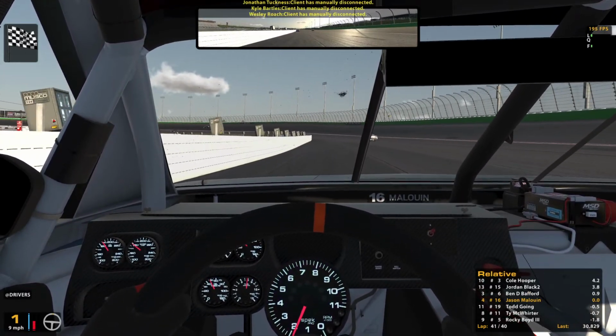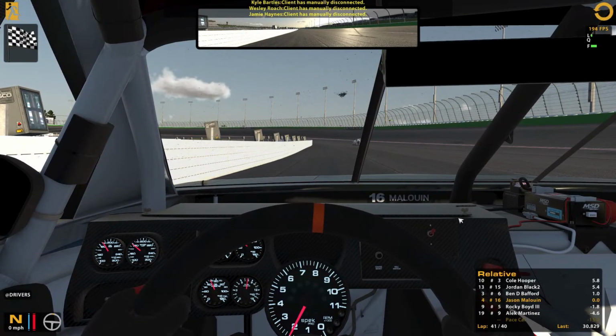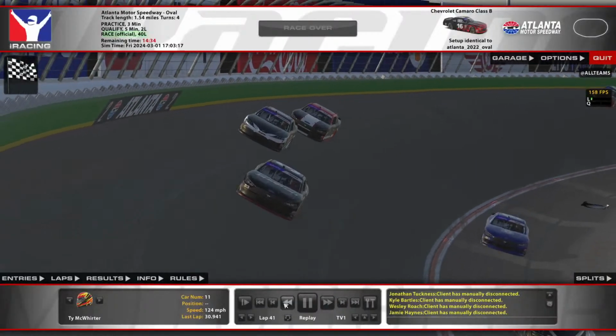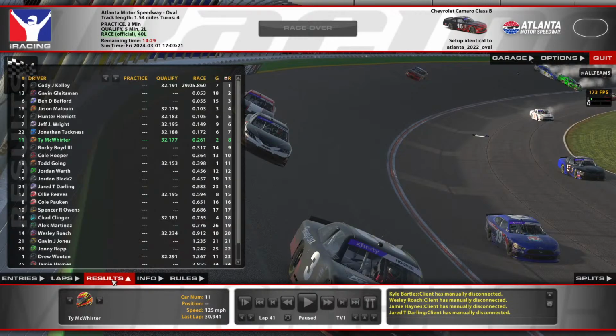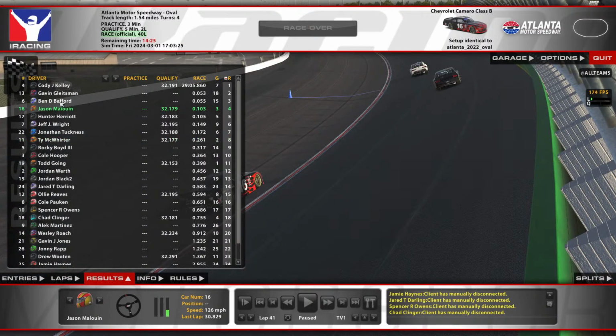Checkered flag. Not quite close enough to grab the win, but still a great result considering the last race we got wrecked in the big one with 3 laps to go. So very satisfied with that finish. We end up taking it home in P4 in the 16 car, 16th seed, mind you. About a tenth of a second back from that leader.